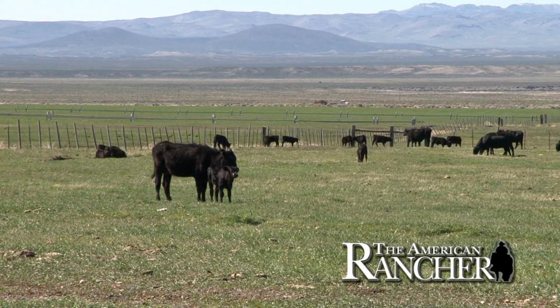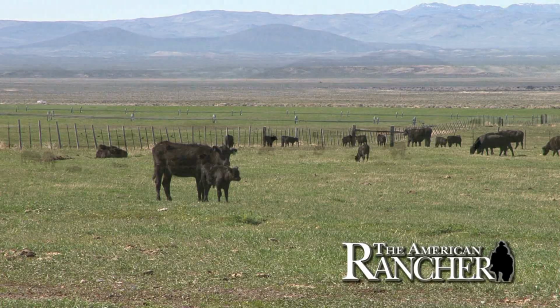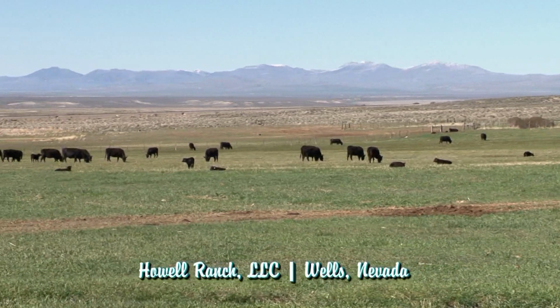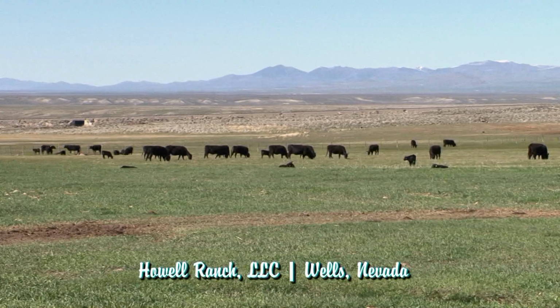Our breeding decisions are based solely on trying to make a productive female in the end. In most cases, we're looking for sires that are going to produce good, strong calves for us, that are going to calve easy for us, and we're also looking for sires that are going to produce good calves, but the females are what we're looking for that are going to function in the harsh environment that we have.